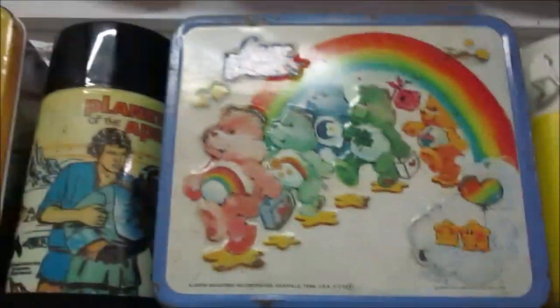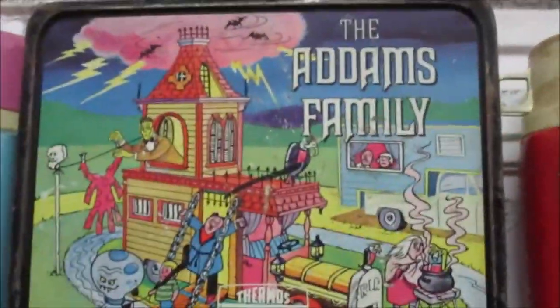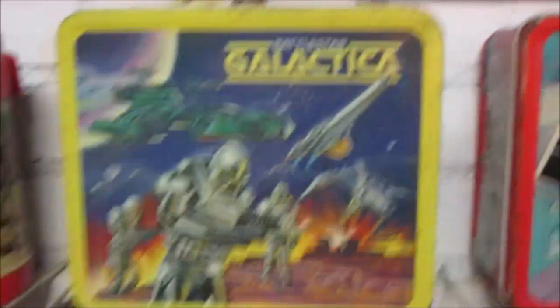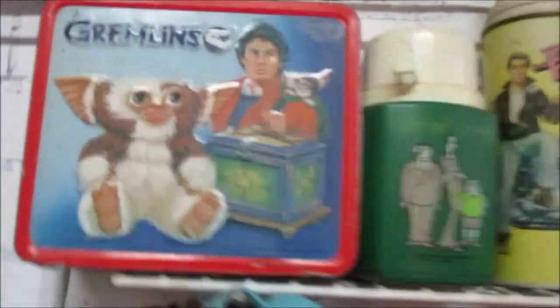Here's another Care Bears. Planet of the Apes thermos. Fraggle Rock thermos. Here's another Addams Family. So cool. A thermos from Star Wars. Battlestar Galactica. Mork and Mindy. Mork and Mindy, wow. Wow. Oh wow. Gizmo!